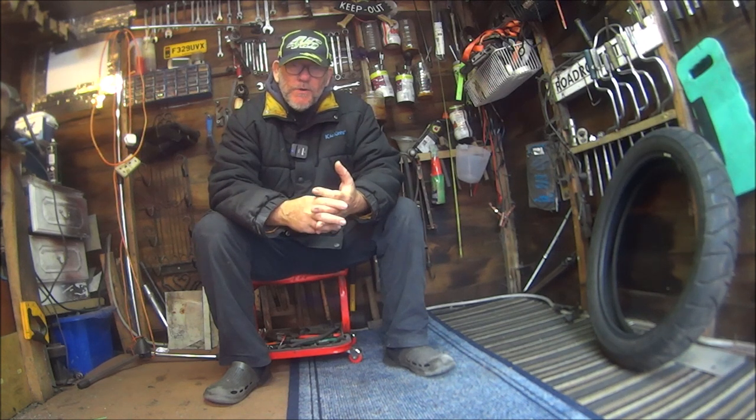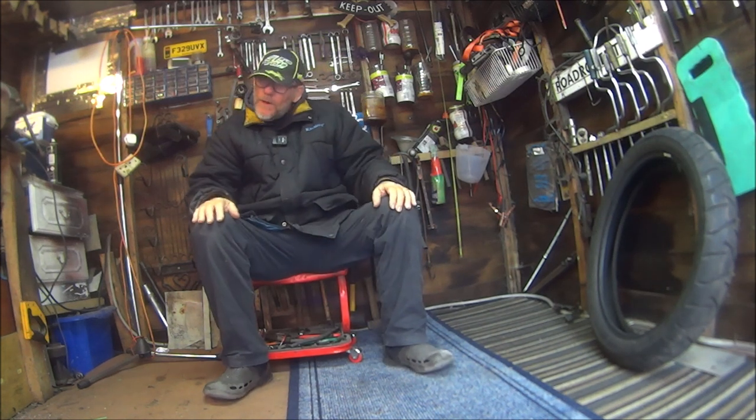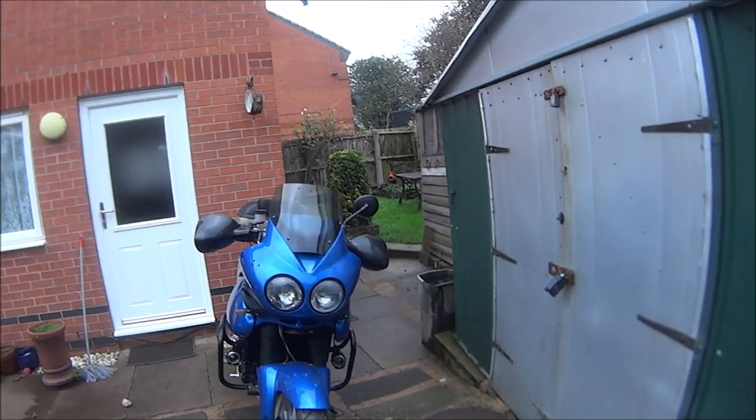Checked the MOTs on it and this one was last MOT'd about 2 years ago, so it's been off the road for a while. And 41,000 miles. I better tell you what it is because some of you might not have seen the other video. It's a Triumph Tiger 955 injection 2006. I'm looking at it now, it's out there. So yeah, let's go and have a look around it, shall we? Oh, there she is.